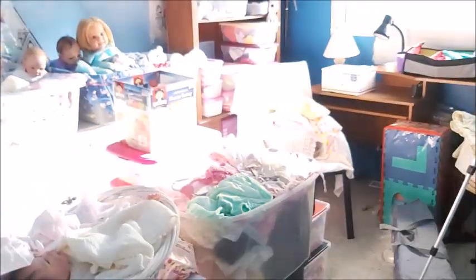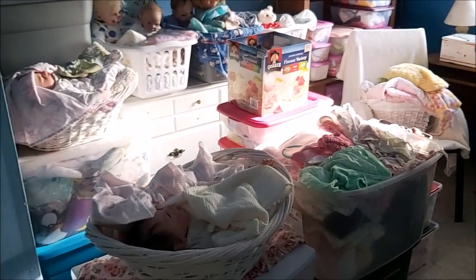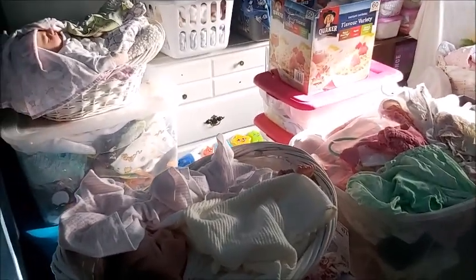I'll just show you. So yeah, this is Eric's room. Our bedroom. And all my stuff. And this is my new nursery. It seems really bright. Okay, sorry, my hand is so shaky. I did bring my tripod.